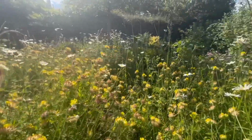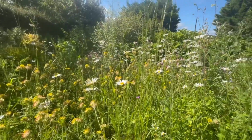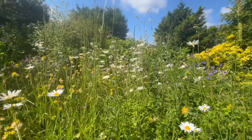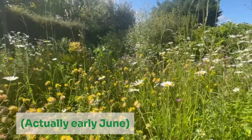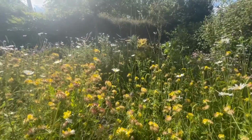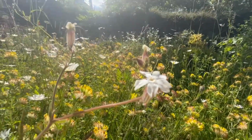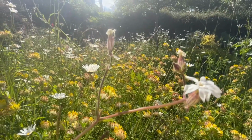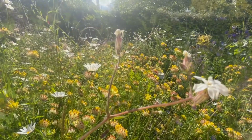There's not enough bees, pollinators, everything else. It should be absolutely buzzing. And I don't know if the kind of cold, wet weather that we had in May has not done them any favours, but I would definitely expect, if I was sitting in here at this time of year usually, to really be able to hear just a constant buzz, and I can't.